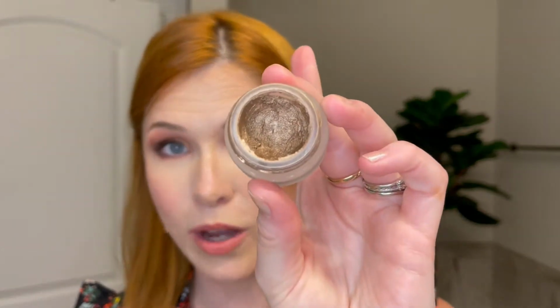Third product is another one that we hear a lot about, and it's the Eyes to Mesmerize cream eyeshadow. I think it's called Oyster Pearl now. In fact, I know it is, but the one that I have, again, it's kind of old, but it's in the shade Oyster Pearl or Marie Antoinette. Again, it's well loved. I know you all have heard about this.